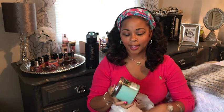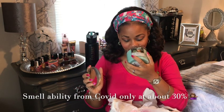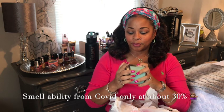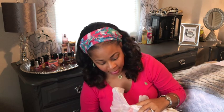Got a eucalyptus mint candle. It was $6. I am just about cuckoo over eucalyptus mint. I love the smell of that. It's just fresh but homey at the same time.